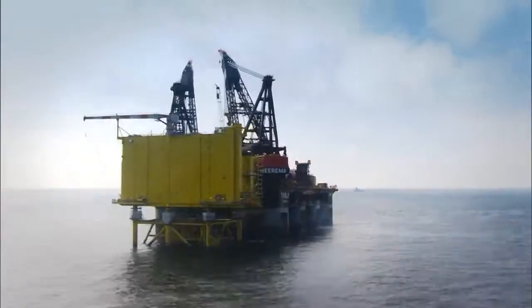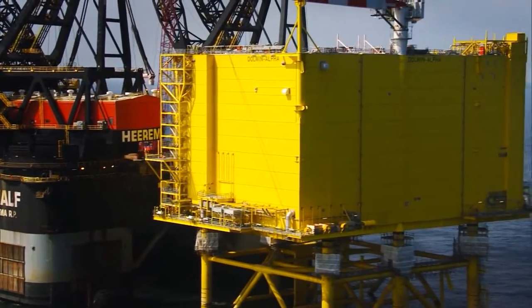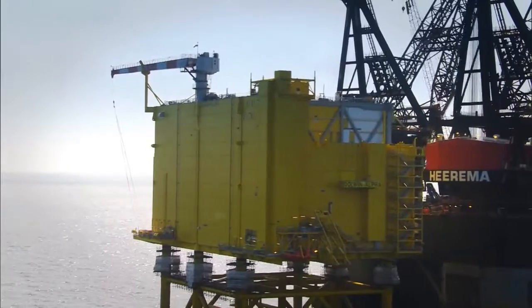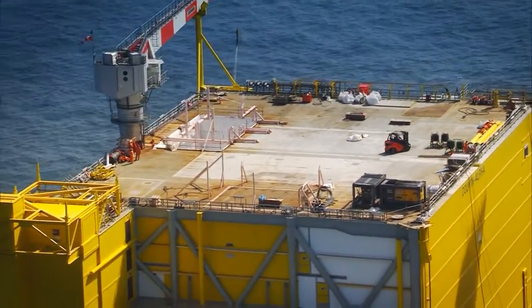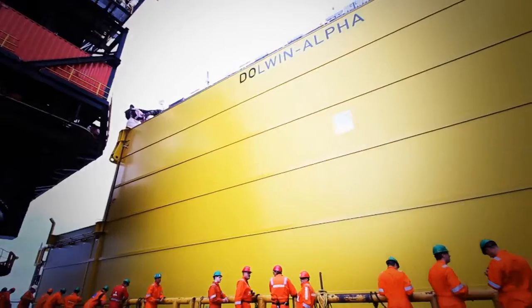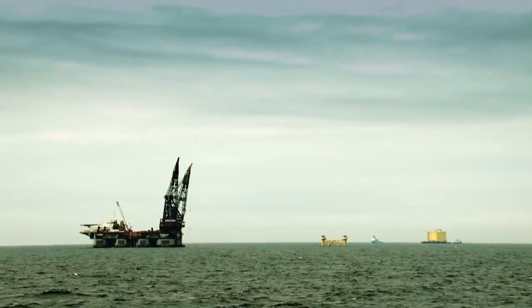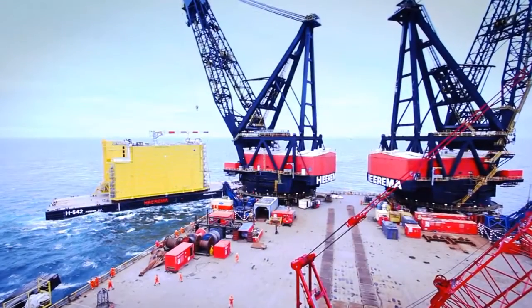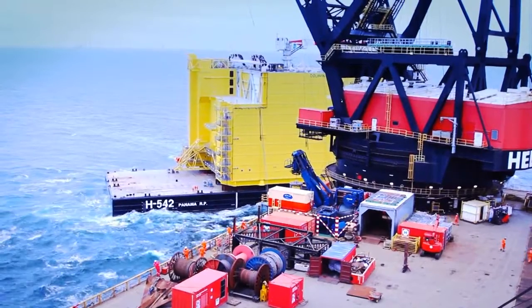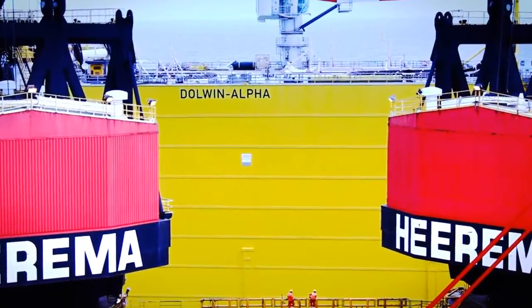And this is the DolWin Alpha converter platform, the heart of DolWin 1. Weighing more than 9,000 metric tons and measuring 62 metres long and 42 metres high, almost the height of a 14-storey building. The installation of this converter platform is a huge milestone for TenneT, as the largest grid connection in the German North Sea so far takes a significant step towards completion.